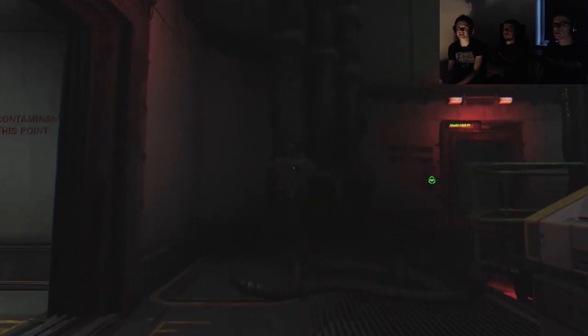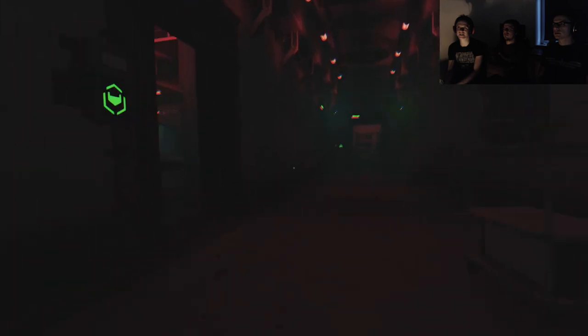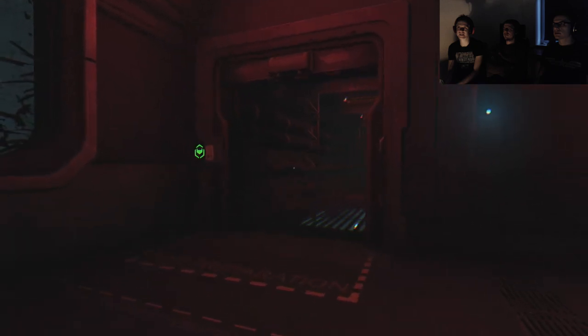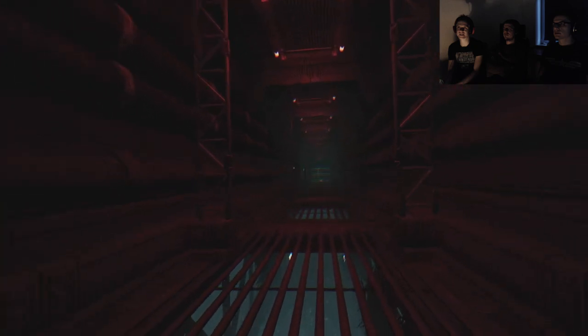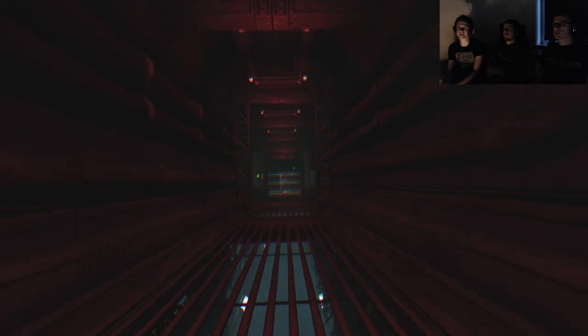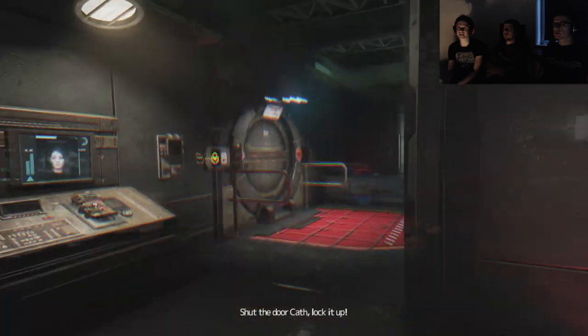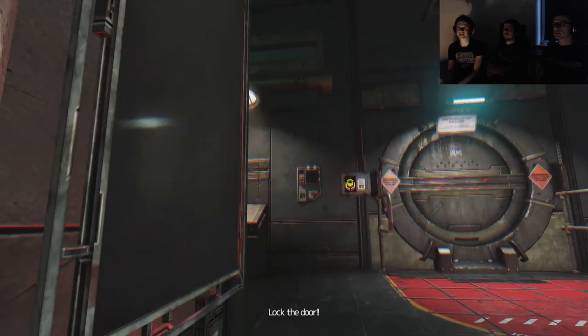Mr. Poopy Butthole. Don't care. Yeah, very nice of you. Then let's try to just pass him here. He's gonna be standing. I think he teleports or something. He's there. Don't look. I'm just gonna go. And don't close the door. Close doors. If I hear the music going, I'm gonna just book it. Lock the door, Cat. Lock it up. I hope she closed the door.